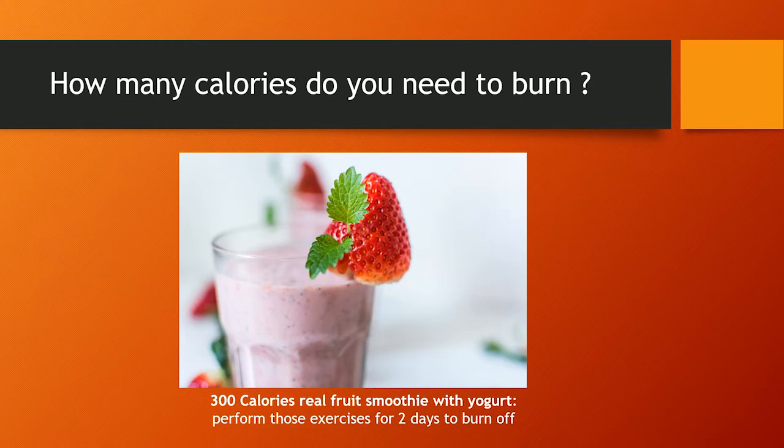There are about 300 calories in a real fruit smoothie with yogurt. You'd have to perform those exercises for 2 days just to burn off that one smoothie. This is a pet peeve of mine. A lot of my patients are very big into juicing and smoothies. Now, if you're juicing or making smoothies using mainly green vegetables, which I rarely find anyone doing, that might be a healthy alternative to a meal.